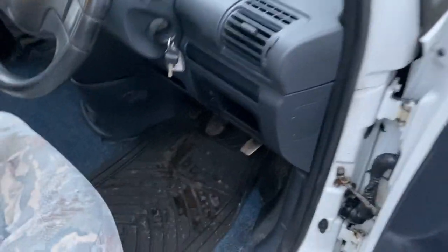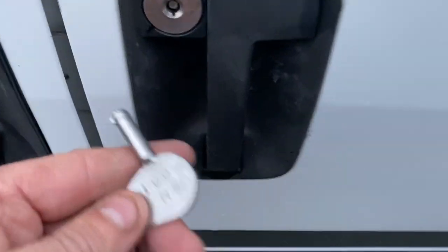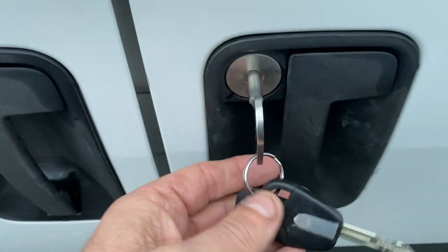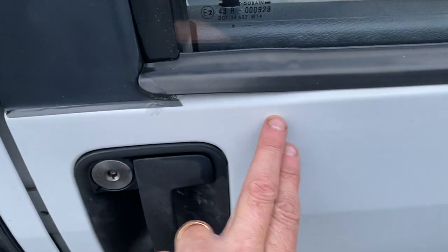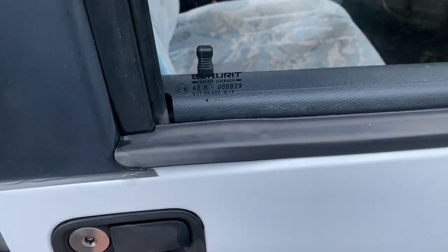Just one thing to note, we did find 2 sets of keys. The actual driver's door has been upgraded to a new style extra security, but it does unlock on this as well as on that. Sometimes if you close this very hard, the central locking will catch, so we'll just try and demonstrate that. If you close it normally, no problem whatsoever, but if you give it a good hard welly, it's going to make a liar of me now.